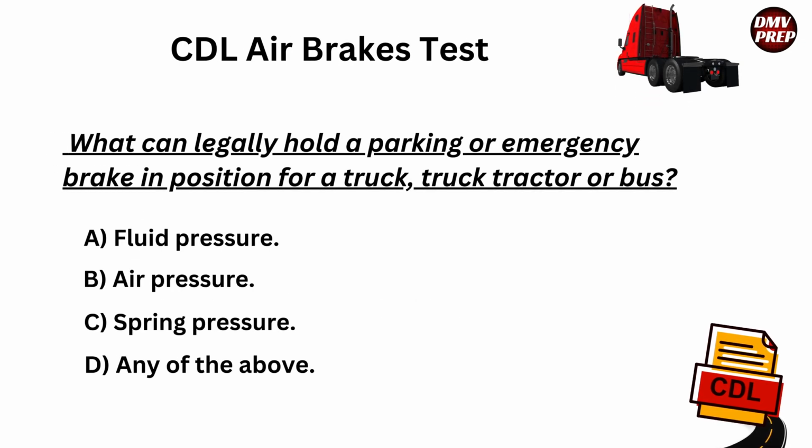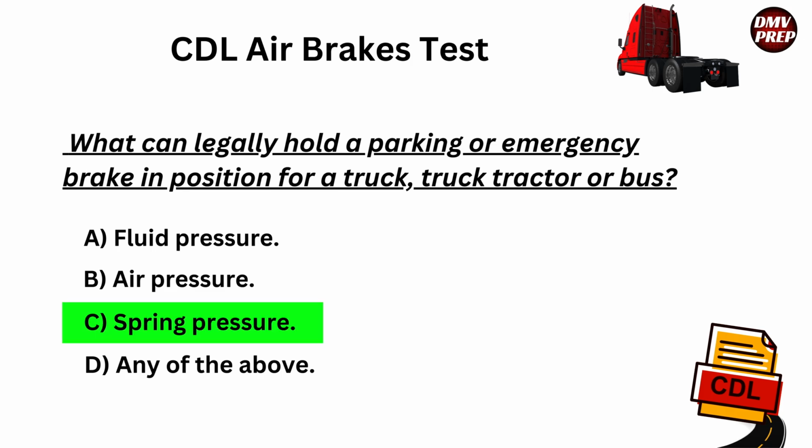What can legally hold a parking or emergency brake in position for a truck, tractor, or bus? A. Fluid pressure. B. Air pressure. C. Spring pressure. D. Any of the above. The correct answer is C. Spring pressure.